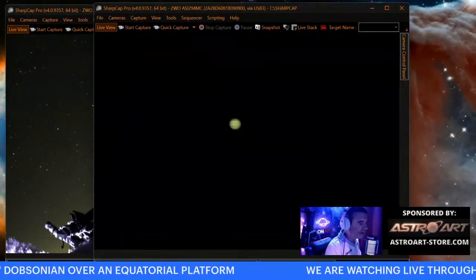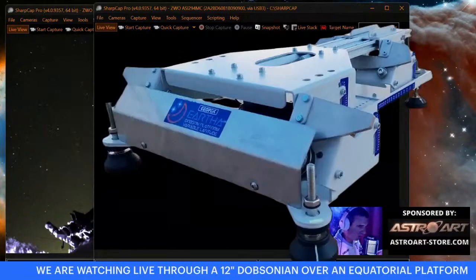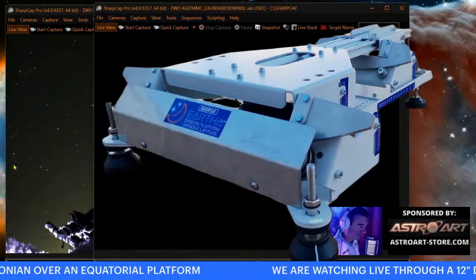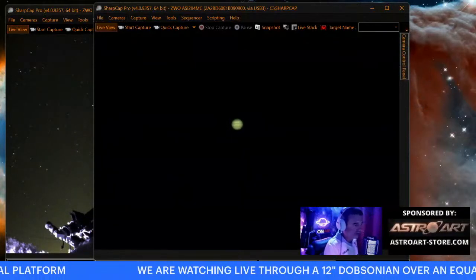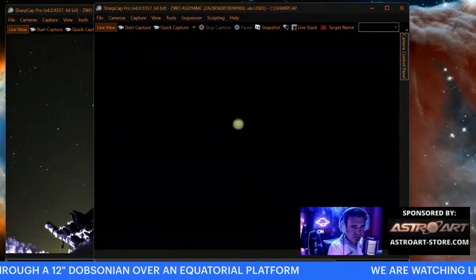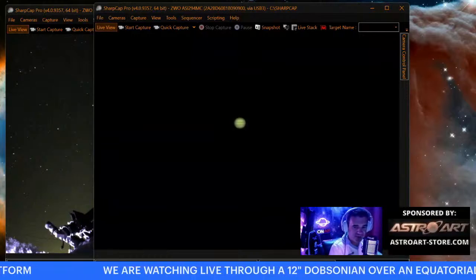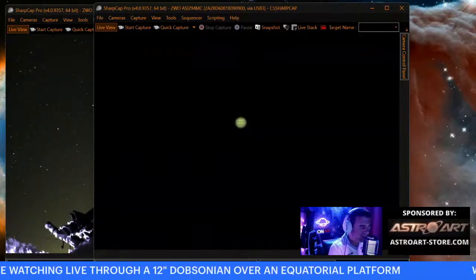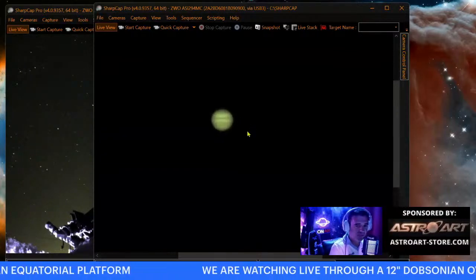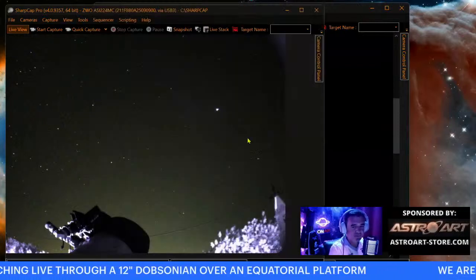That's because I use an equatorial platform. The Dobsonian is placed over an equatorial platform, which moves and tracks the sky. The only thing I did outside, in a few seconds as you saw, was click the button to reset the platform and then point to Jupiter again, which is super easy to do. Let's zoom this to see if something happens to Jupiter. It's there.